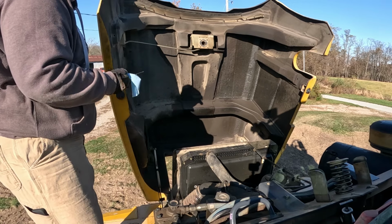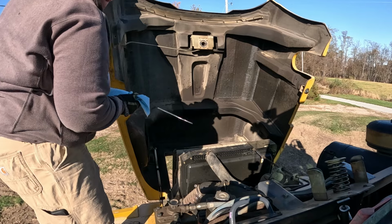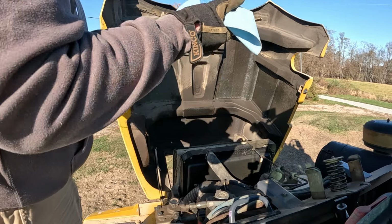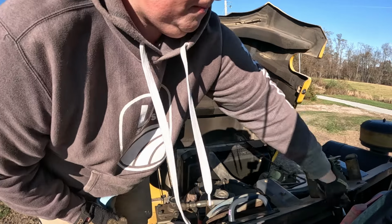Well, there's oil. My dipstick. Let's see what we got going on here. Oh yeah, we got oil. Good there. But let's check the transmission.